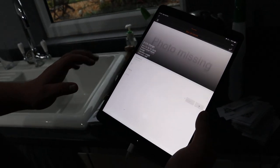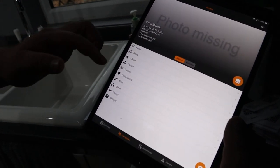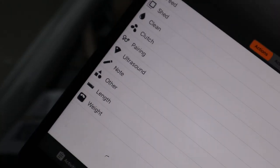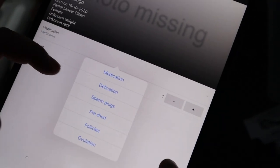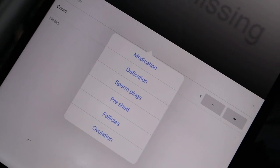Yeah, and you can write ultrasound. Once you've ultrasounded them, you can say what it was, how many eggs you count. Yeah. And you can write notes for you to remember next time. You can put their weight in. Yeah. Their length, if you do that. We don't do that, but other... So you can write if they've had a medication, if it's defecation, sperm plugs, pre-shed, follicles, ovulation. You can write all of these things. Okay. That's good.